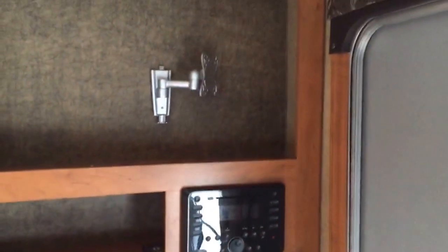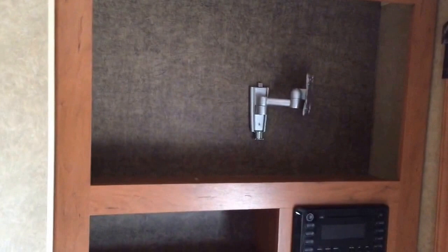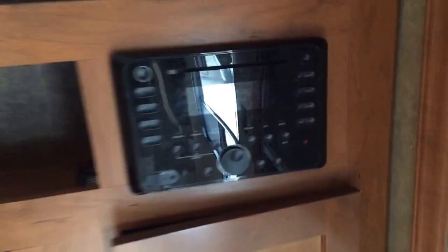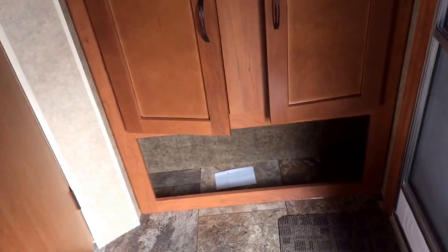Previous owners did install a couple TVs in the camper. They did keep their TVs with them. Not all Grey Wolves come with TVs from the factory, so that doesn't surprise me. And this down here is all your entertainment one. AM, FM, CD, DVD, everything. And that dumb little shoe garage seems like nothing, but I'm telling you, it is your best friend. You're going to be able to keep all your shoes out of the way in there.